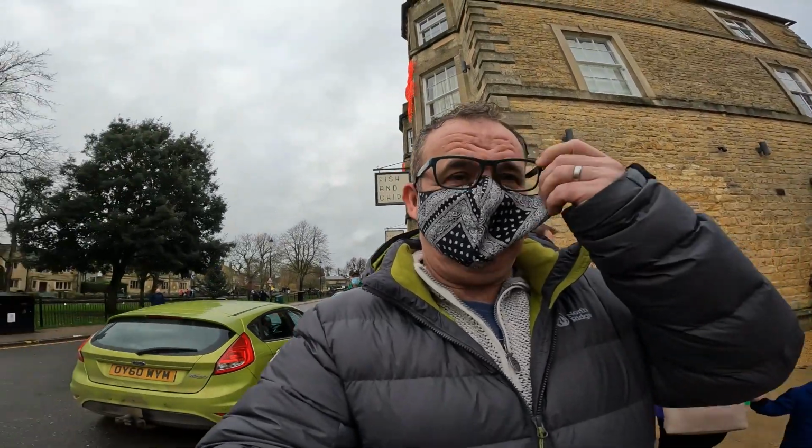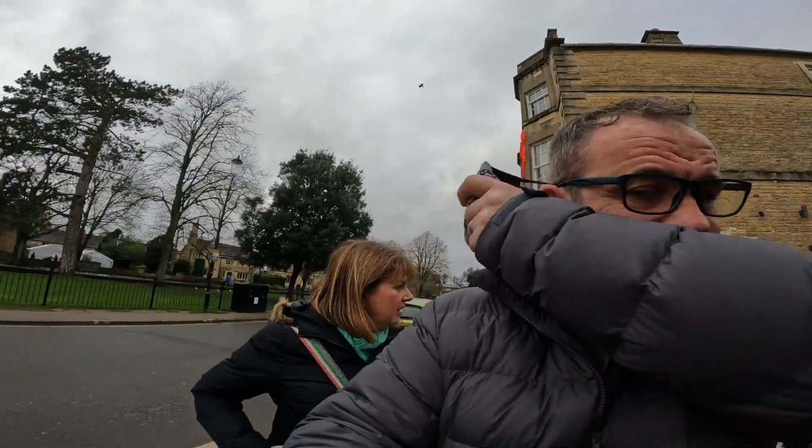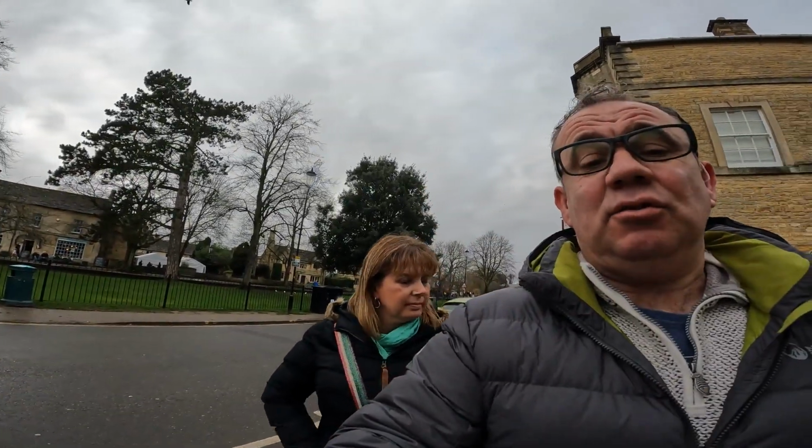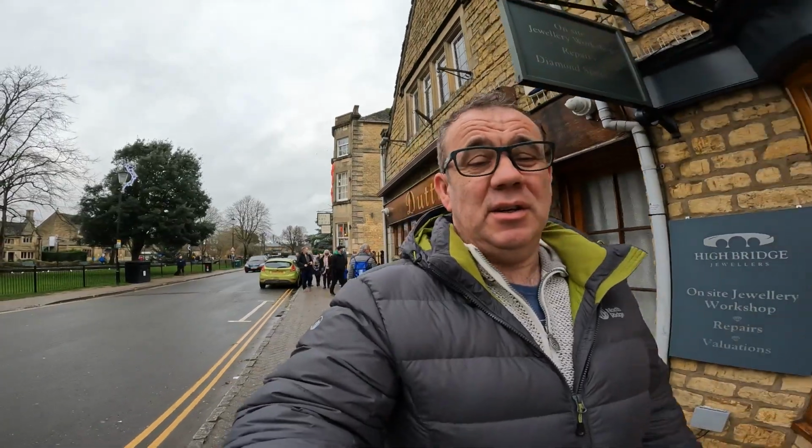Here's me trying to take my mask off and getting it all stuck around my glasses. Yeah, in fact, Claire just said, as you saw with Darcy May, you saw the portions we had. It fed two children. So can highly recommend the Chip Shed. If you're this way and you fancy some fish and chips or sausage and chips, all the pies and fish cakes and everything are all handmade in the shop anyway. So give it a go.